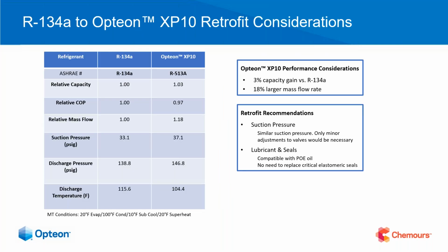It's very similar to 134A. So if you look at the metrics again, capacity, mass flow, COP, suction pressure, discharge temperature, it's pretty close. From a retrofit perspective, you're not changing the oil, you're not changing the gaskets, you don't need to worry about the power elements. Post retrofit, your superheat might be slightly higher, but it's well within the adjustable range of a valve to dial in that superheat.